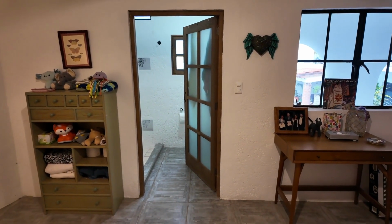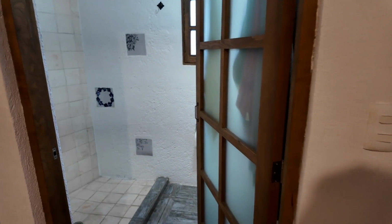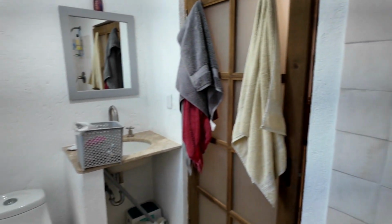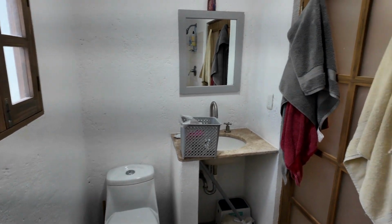Let's go into this bathroom. The bathrooms could use a little spicing up, a little updating, maybe some fresh tiles and some color, but again, it works. If you're not a picky person, look, it's being used right now, so I'm literally standing in someone's shower, so I feel horrible. Let's get out of here.